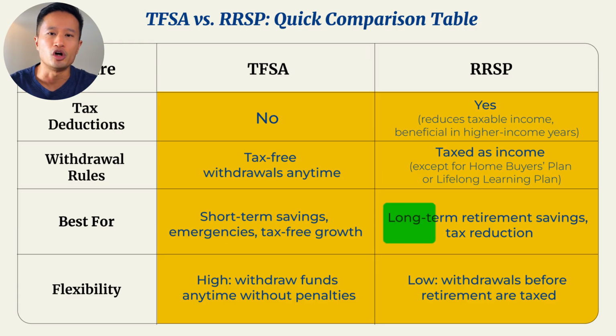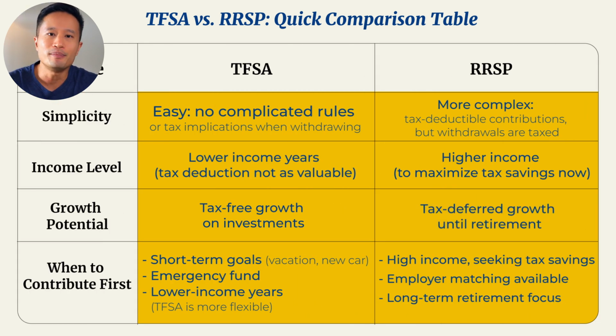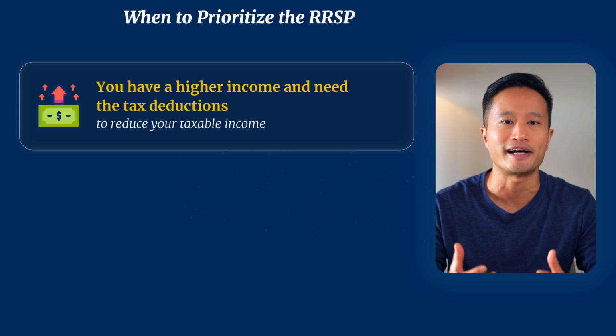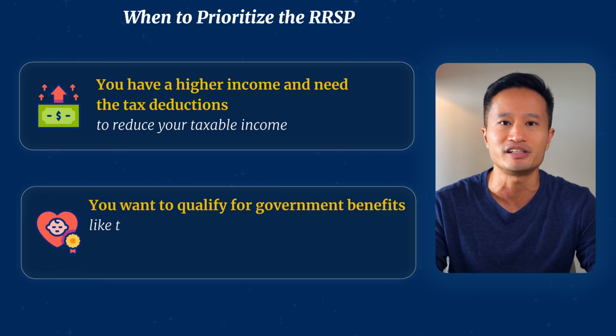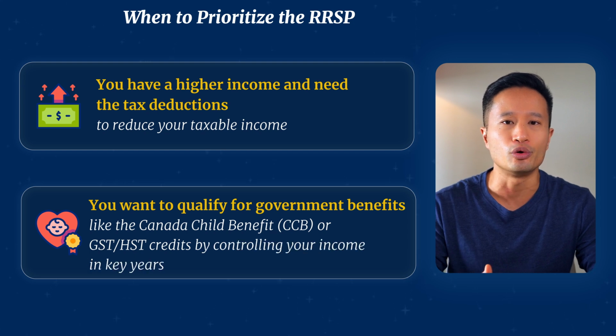All right, let's talk about the RRSP now. The RRSP is built for long-term retirement savings, offering tax deductions now while your investments grow tax-free until retirement. It's a must for higher income earners or anyone with employer matching contributions, as that's free money you shouldn't pass up. You should prioritize the RRSP when you have a higher income and need the tax deductions to reduce your taxable income. Another key reason that's often overlooked is you can use the RRSP to qualify for government benefits like the Canada Child Benefit or GST/HST credits by controlling your income in those key years.